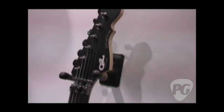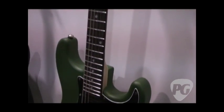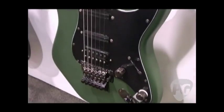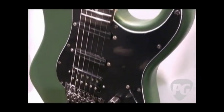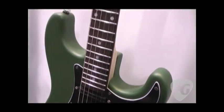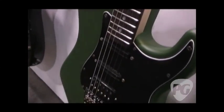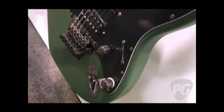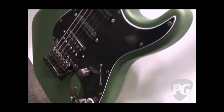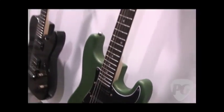The Legacy HB that you see here basically took on a transformation. Once again, it has the same neck that the ASAT HB has, same appointments, except that it has 3 pickups instead of 2. These are all dual blade humbuckers in the neck and the middle position. Simple volume and tone with a split coil for the humbucker in the back. 5-position switch, and I must note that both of them have Floyd Roses.